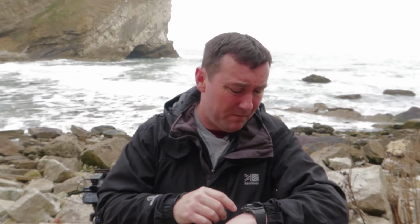Well, they weren't too bad, were they? Bit of a moody grey day, it's all right. Anyway, I'm gonna pack this lot up here, travel back up the hill. We've still got, I don't know, probably another 1.5 miles to walk.